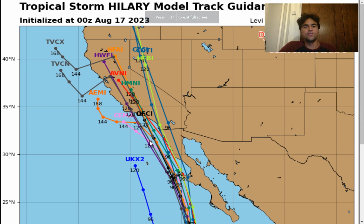Here is what the ensemble members are forecasting at this time, and we do see pretty much all of the ensemble members do want to take the center circulation over land. It's still slightly uncertain regarding how far east or west it'll move, but for California, it's inevitable at this point. The center circulation will move over the state, which is very, very rare.